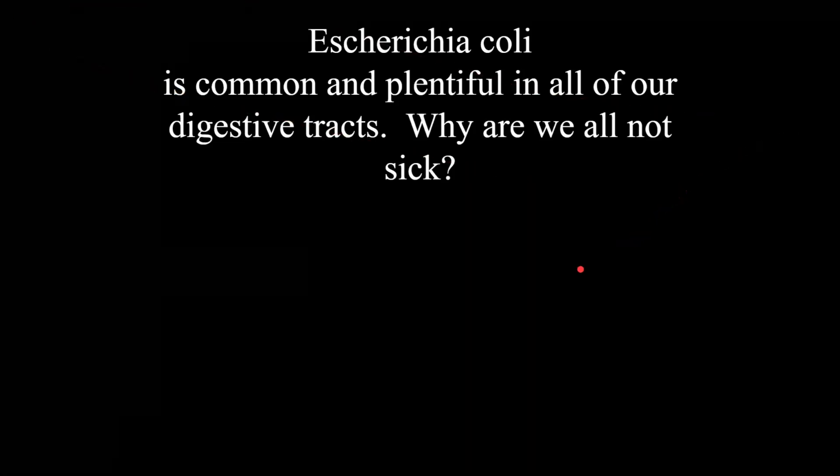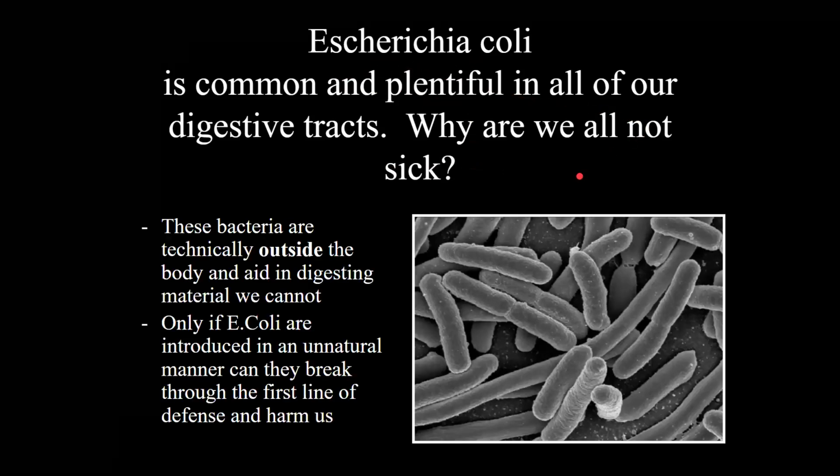So you may have heard about gut flora before, which is bacteria that live in your gut, in your stomach, which is confusing because one of those bacteria, Escherichia coli, aka E. coli, some strains of E. coli are really damaging to humans if they get into your body, into your other organ systems. But you find tons of E. coli in our digestive tracts. So why aren't we sick all the time? Why aren't we constantly getting infected by E. coli? It's good bacteria.